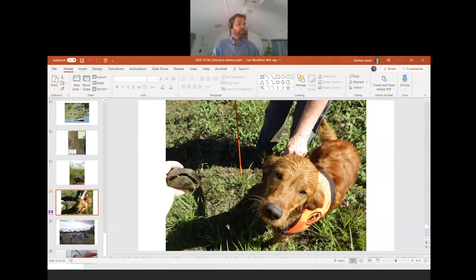So in that we are able to start doing some experimentation with dogs. This is a conservation dog named Rainy, and with a mud turtle, a different species, but was able to show that dogs can help us find things. So now we're using these.